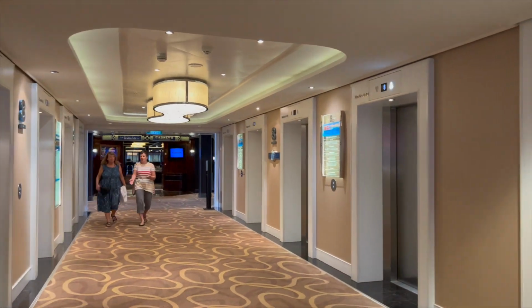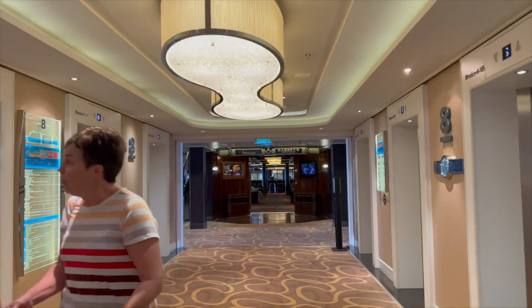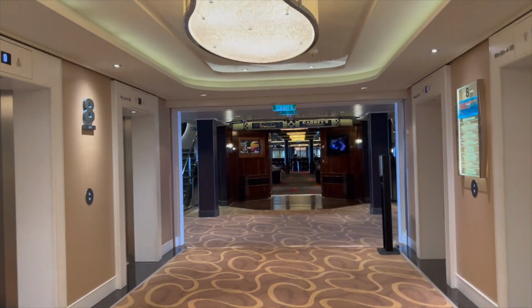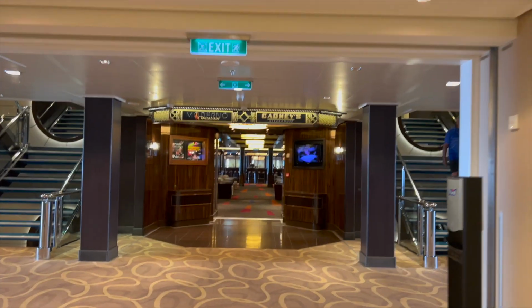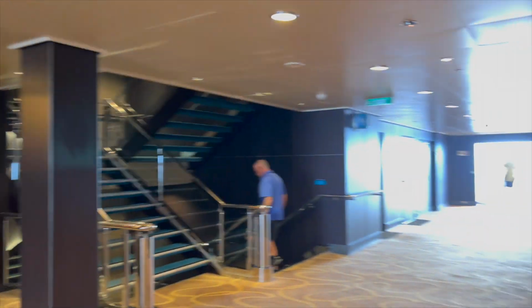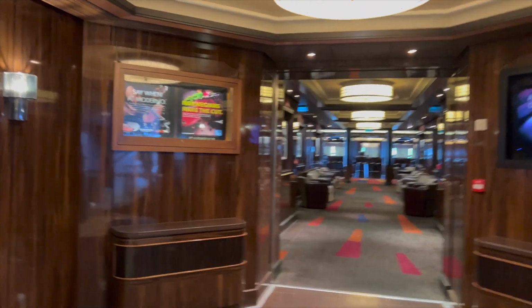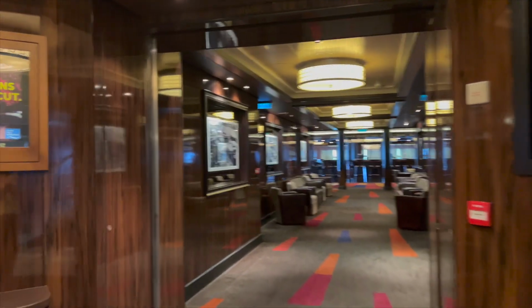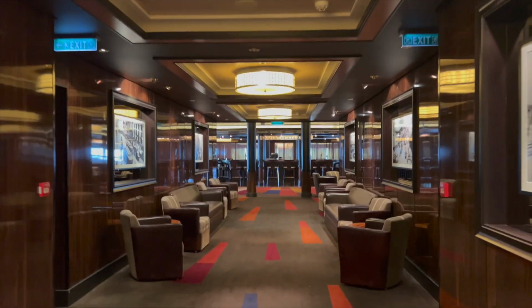Then we come to the other end with the elevator bay, and we're getting into the restaurants. We have Moderno here, which is the Brazilian, seven-course meat restaurant, along with Cagney's Steakhouse. On every non-cabin deck, you have restrooms on either end, and you have the signs there to show you. This is the entrance to both of the restaurants. These are by reservation only.